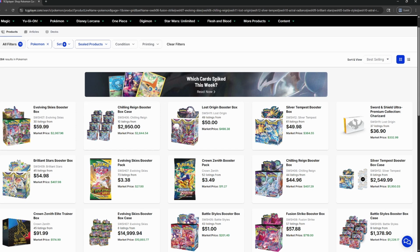Like we're seeing Paldea Evolved reprints. Like we could be seeing Paldea Fates reprints. And if all of those sets get reprinted, it's not a great time to be buying into them right now as they're reaching their all-time highs. So yeah, Sword and Shield, guys, still on top. Do not sleep on Sword and Shield.